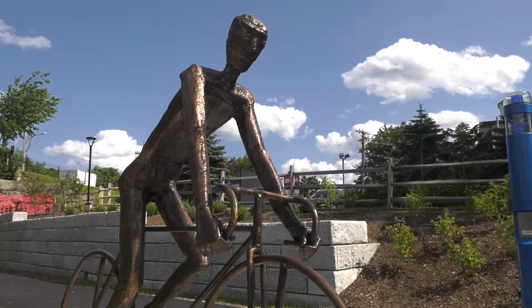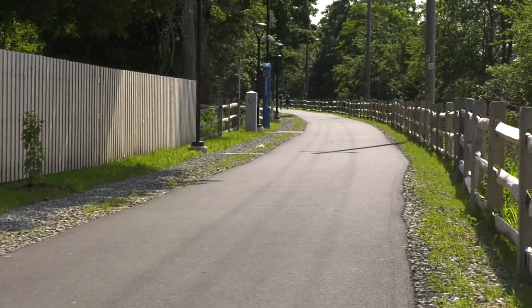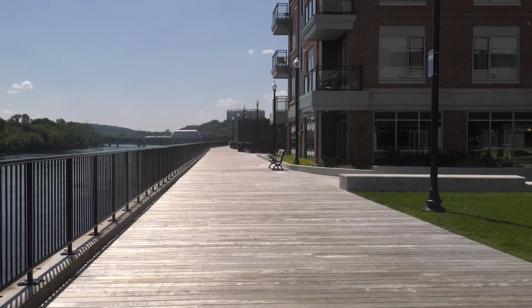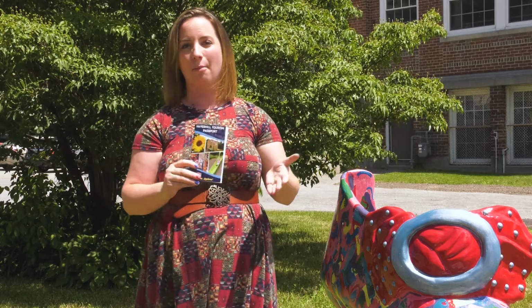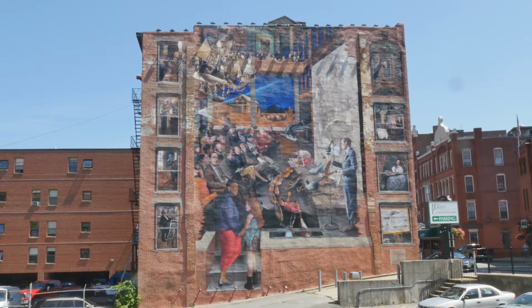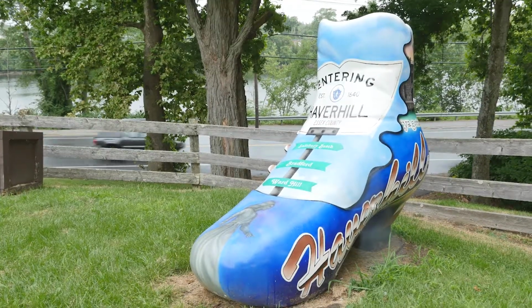We also have some passive recreational areas in here that you can check out, such as the new Bradford Rail Trail, the downtown Haverhill Boardwalk, and there's also some public art. I mentioned the Essex Street Gateway mural, and you can also drive around the city and find all of the shoes that Team Haverhill's Souls of Haverhill scattered about the city.